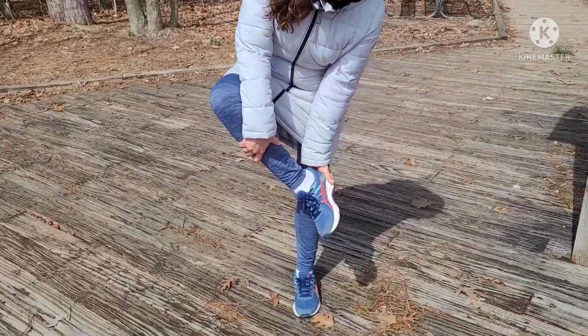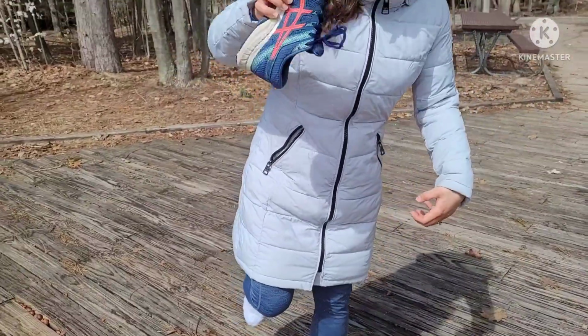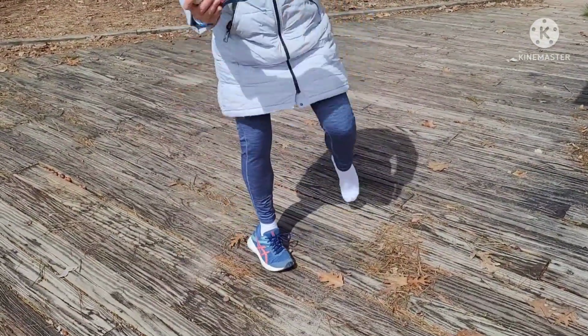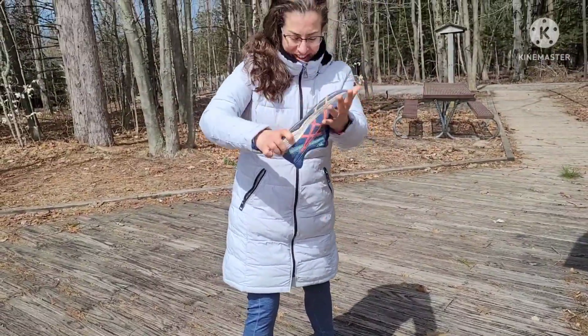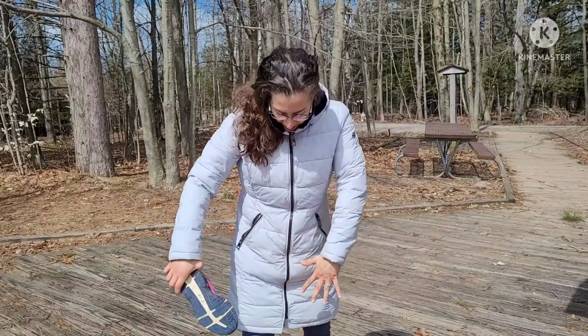Not barefoot or certain sandals, because you will just collect sand like crazy inside your sneaker. And I can't get it all out. It's inside my sock, everything.